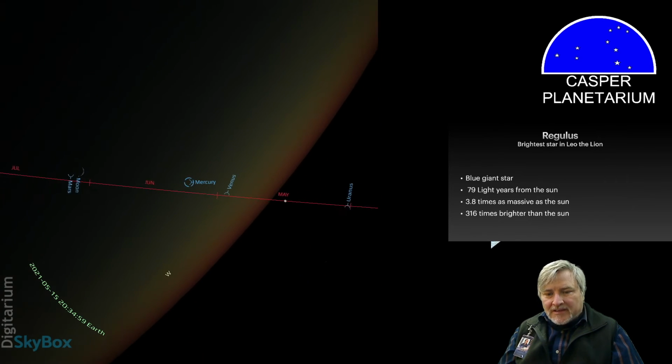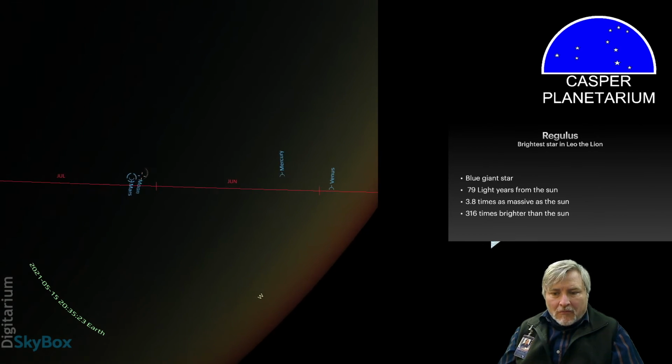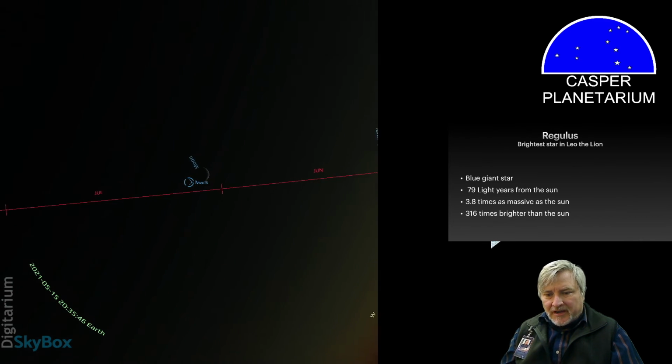Now, the next bright object along the ecliptic is right next to the moon on the 15th, excuse me, it'll be next to the planet Mars. There we go. And Mars looks like a reddish-orange ball. Now, if you don't catch Mars during the month of May, you're going to have to wait until next winter to be able to see it, because right now, the planet Mars is located in the constellation Gemini, the Twins.